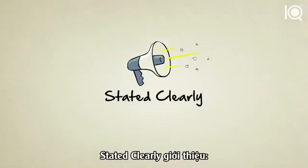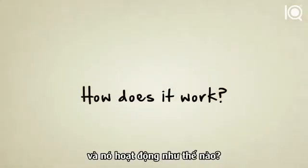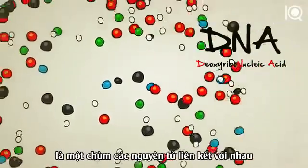Stated Clearly presents, what is DNA and how does it work? DNA, also known as deoxyribonucleic acid, is a molecule. It's a bunch of atoms stuck together.